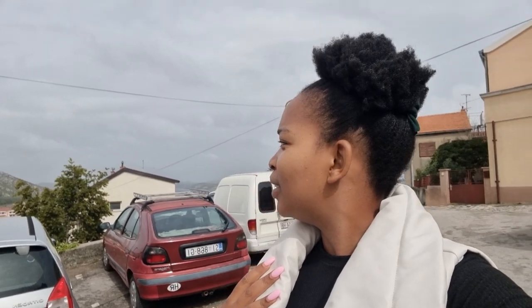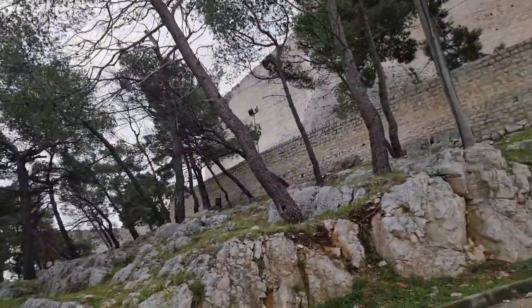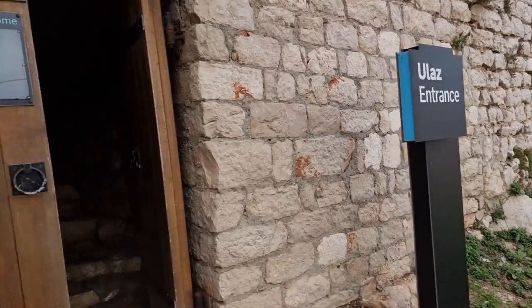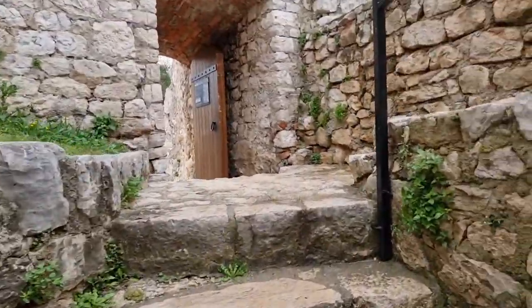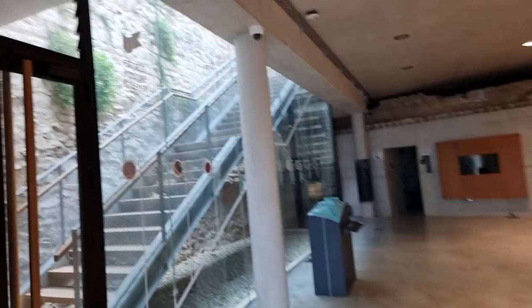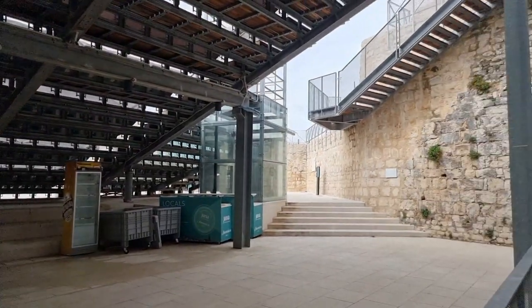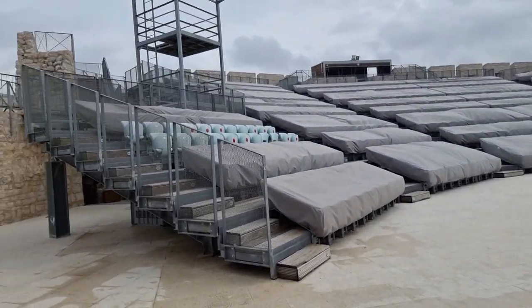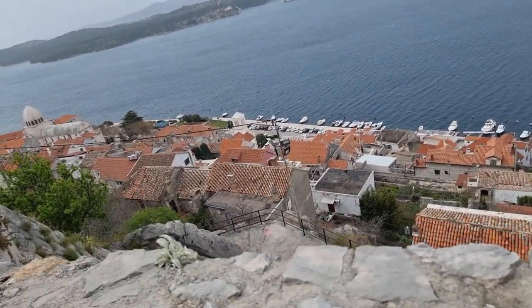Going to go to the fort now. It's a little bit windy, but yeah, let's see. These are the prices depending on your entrance. Just walking up on the fort. Ooh, look at those views. Beautiful.